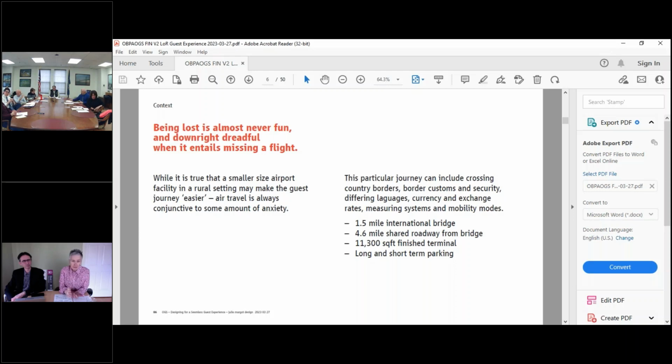So we have a very imposing bridge. There's some shared roadway between the bridge and the airport. And eventually there'll be a beautiful, more than 11,000 square feet finished new terminal, and also an advantageous parking situation, which is long and short term parking. Next page.